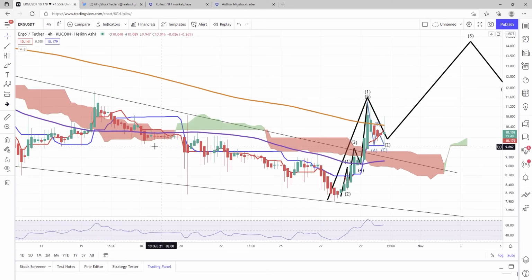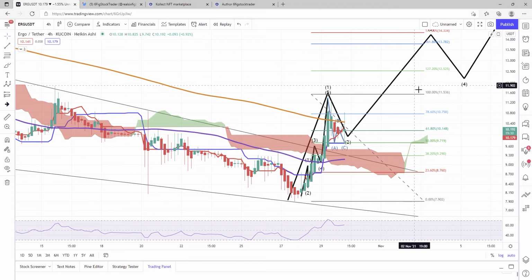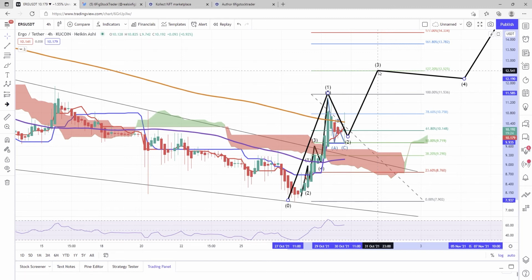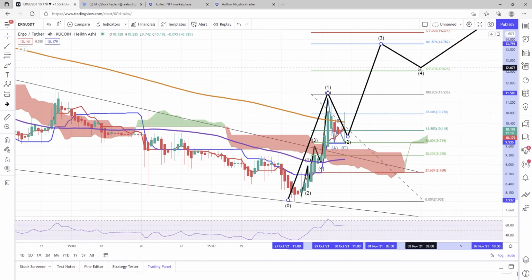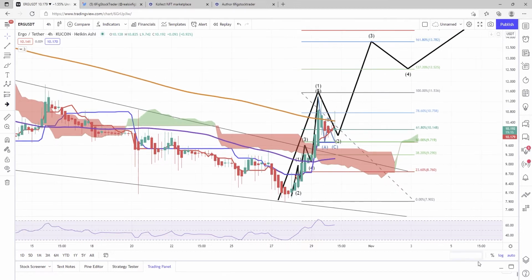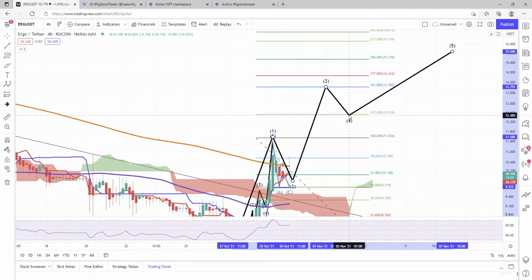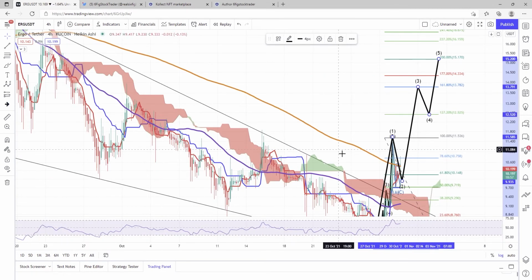Now we have to try to figure out, okay, so let's say this thing breaks out into full-blown Elliott wave theory. The next point of attack I think we would see Ergo go to is right around this $12.52 line, or the 161.8, which is right around $13.78. And we can see that if a retracement happens, something like that, we may see 0.4 retrace down to this 127, and I would love to see a $15 Ergo or higher come mid-November, early November. So this is entirely possible.